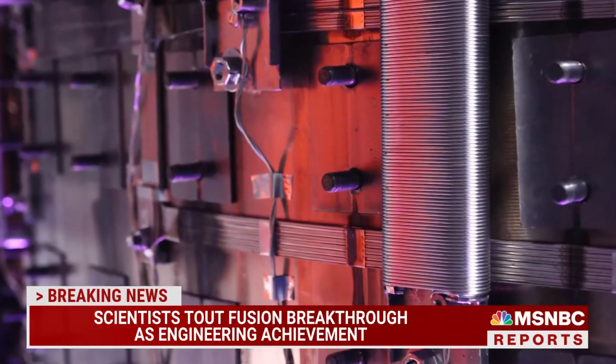Well, give me a good guess. A decade, 50 years, 100 years? Well, it's certainly not 50 years, and it's certainly not 100 years. A decade is possible, if I go by what Secretary of Energy Granholm said this morning, that this is a triumph of 60 years of big science research done at a national laboratory with big teams.